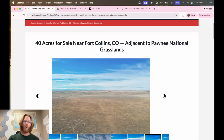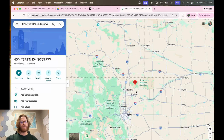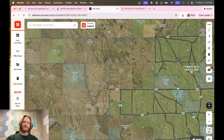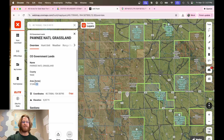Talking a little bit more on the property, I want to get into how you can go view the property on your own. And at the end of the video, I'll talk about utilities, power, water, sewer, things like that. So talking about the property location, just giving you a bird's eye view here. What's cool, you see this Pawnee National Grasslands. Our property sits right here, right? I've got it outlined. And to the south of it is all U.S. Forest Service land. It's 57,000 acres of Pawnee National Grassland.